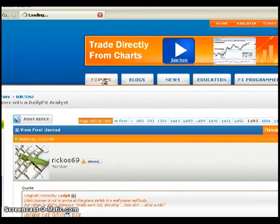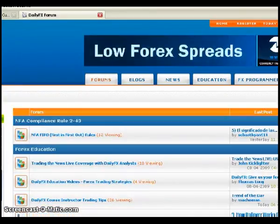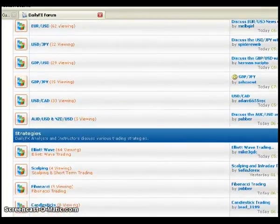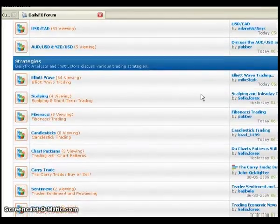But certainly for newer traders, there are plenty of topics that you can go over. Let's say you might not be well versed in certain currency pairs that you want to learn about. Scalping, you might not know what Elliott wave is. You can click there and see exactly what you can understand, what you might not understand, and then certainly feel free to ask questions about any of these topics.